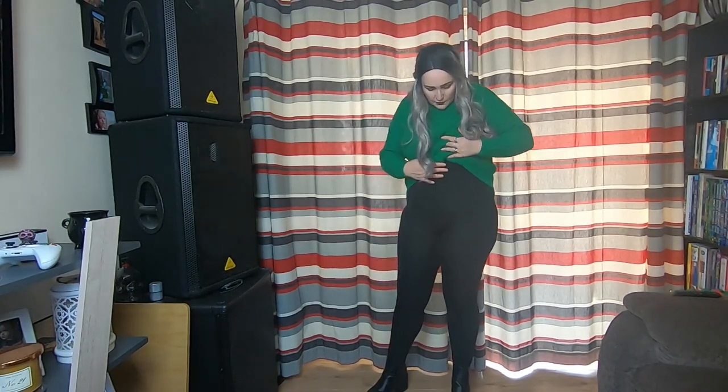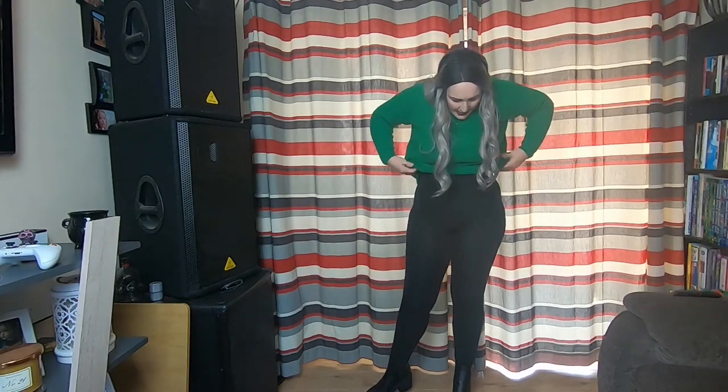I'd probably wear this more with my jeggings, kind of, more than I would my leggings. I have different kinds of leggings. These are what I call my pull-in leggings. As you can see, they do pull me in quite nicely, and I like that. But this jumper is really comfortable. I really do like this jumper.